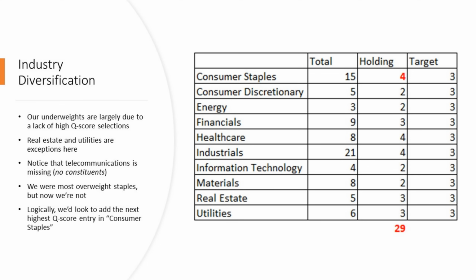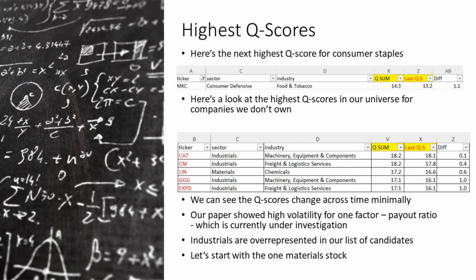Now, logically, when we're looking for a replacement, we'd look to add the next highest Q score entry in consumer staples. We say, all right, we want to replace WBA. They were a consumer staples company with the next highest Q score. Now, here's the next highest Q score for consumer staples. So it's MKC, that's McCormick's, I believe, and they produce spices or whatnot. It's classified as food and tobacco.